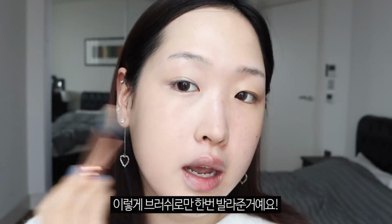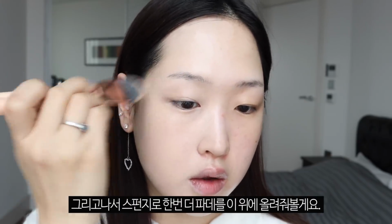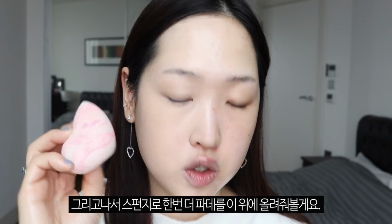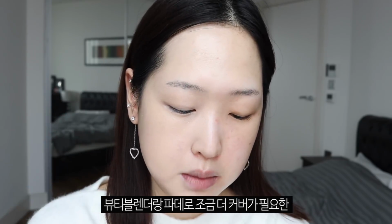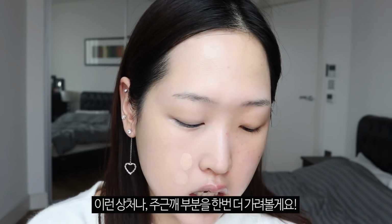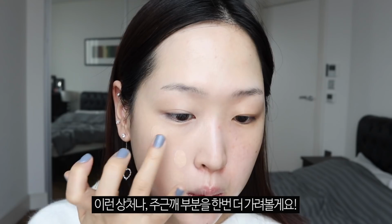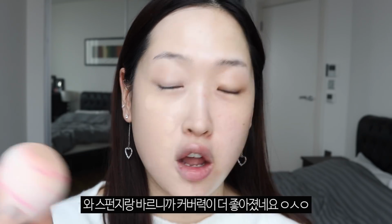So that's one layer on my skin, and I think I'm gonna go over once again with a sponge. I will take this beauty blender and kind of go over once again on any areas that I need a bit more coverage, like my scars and my freckles. Wow, that's a lot of coverage.